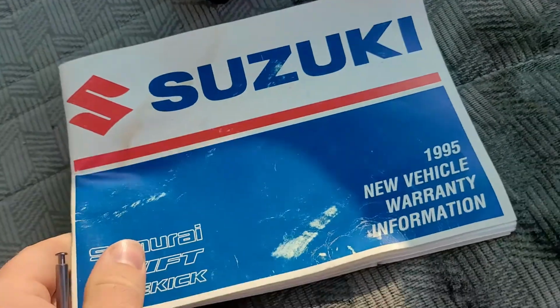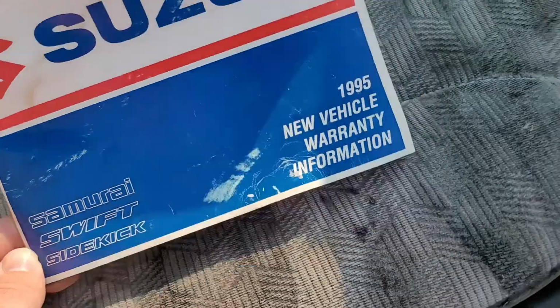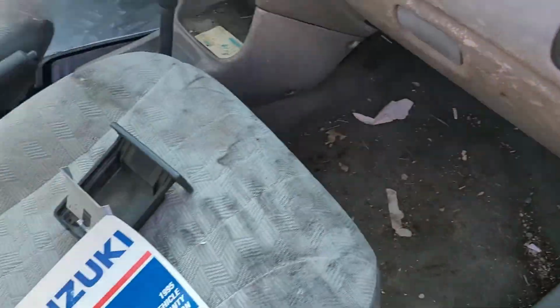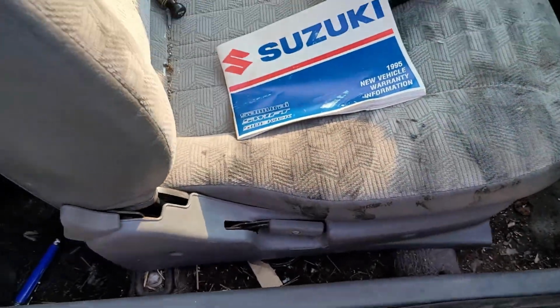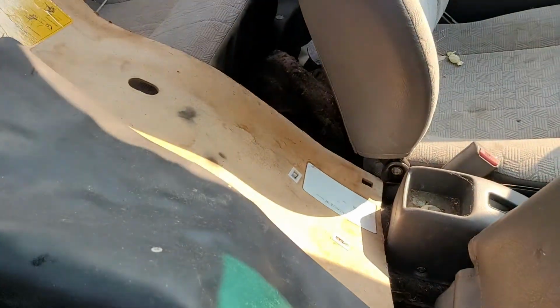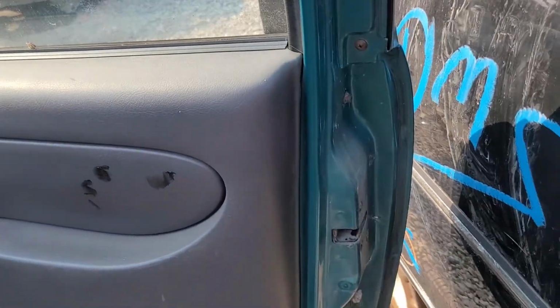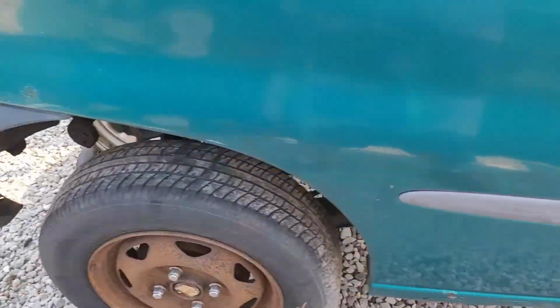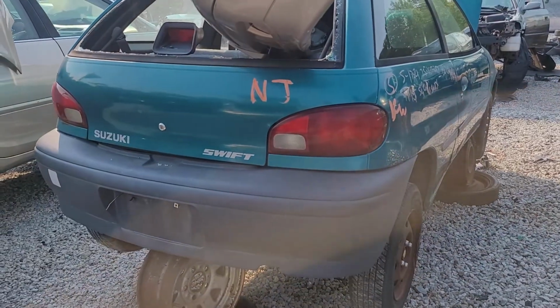Well, there's a warranty information booklet for Suzuki Samurai, Swift, and Sidekick, but nothing else. I'm surprised even that survived all these years of just existing. Floor is utterly disgusting. I'm a little nervous that some animal might be in here or something. But yeah, it's your average hunk of junk in the yard. But I thought it'd be interesting to show you because you never see a Suzuki Swift around anymore.